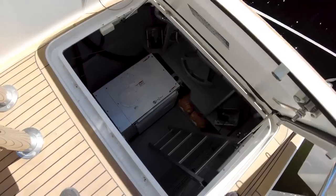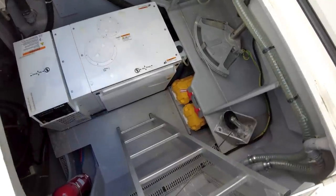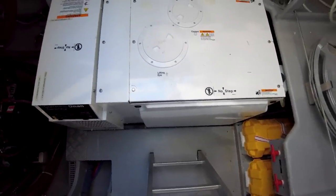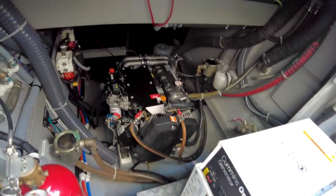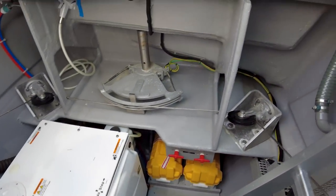show you right now. So down in the starboard section, it's mirrored, similar idea, except this one has the generator sitting right there. So just a little less space, but still a good amount of space. There's your engine right there, then your generator, and then your steering.